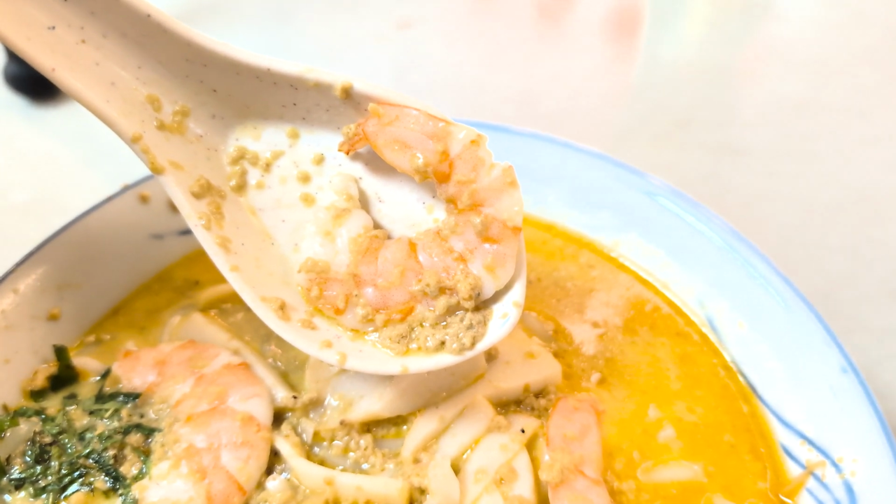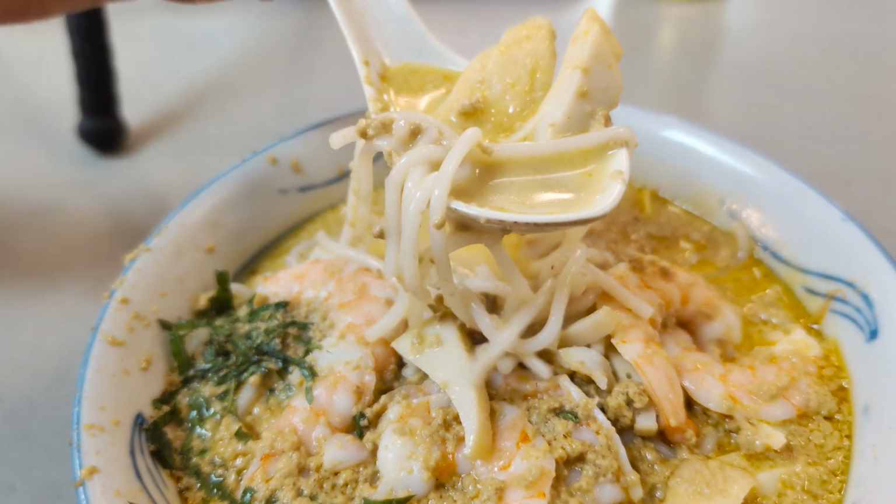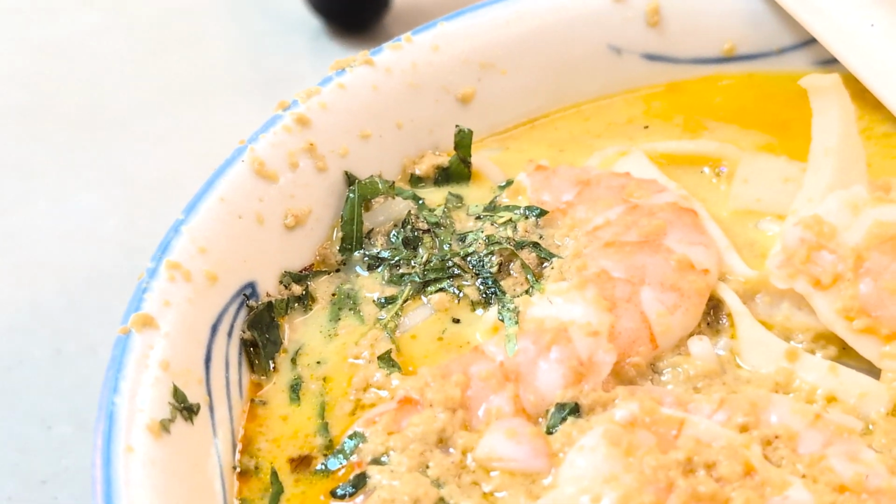They slice the prawns into half. And then there is also fish cake. Slices and slices of fish cake. One interesting thing that they have on the side is the laksa leaves. Those are also shredded up as well.